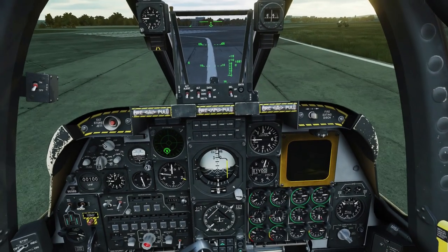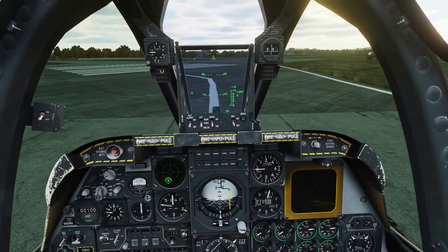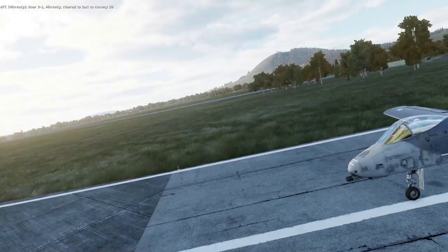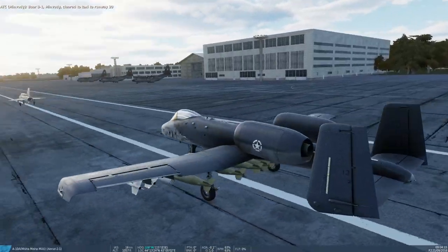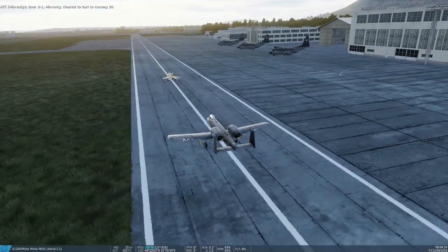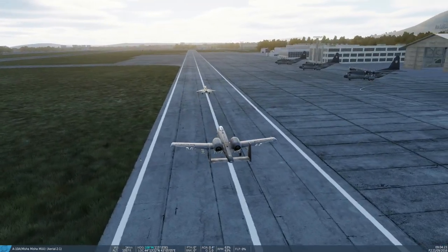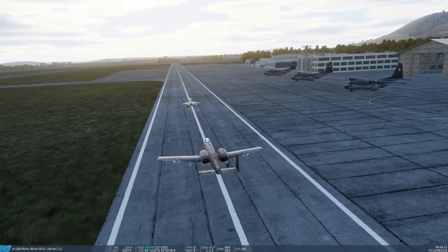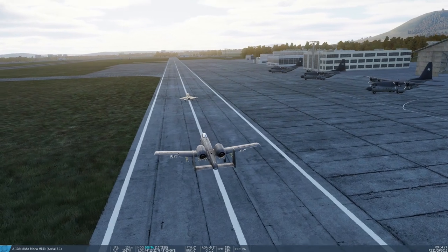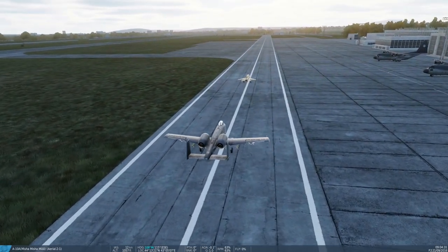One holding short runway 30. Two, right behind, rolling. Anyone got to take off? I'm waiting for you guys to come along. Behind 21 is taking traffic. Well, taxi behind it then. Yeah, I am behind it, but it's too slow. Let's keep the cannon to plus by.